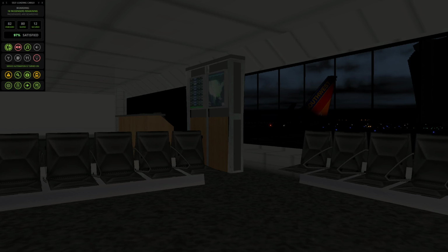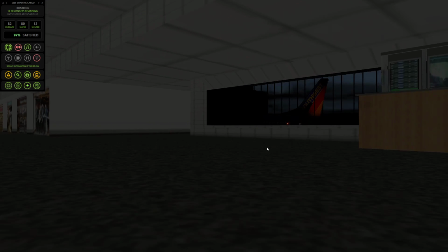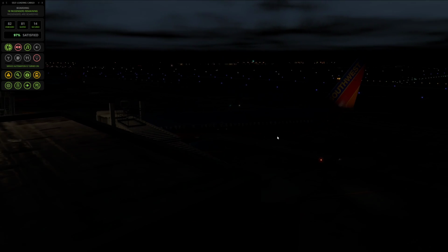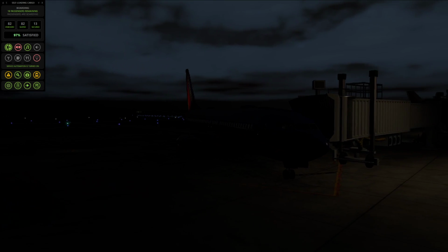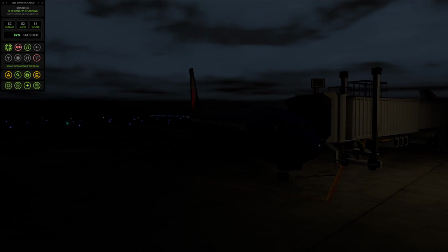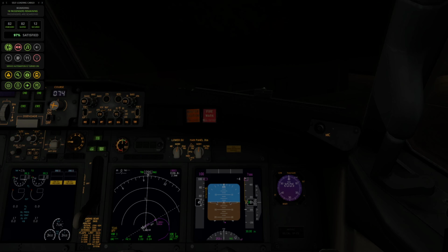And today we are sitting in Baltimore-Washington Airport, with this beautiful view from inside the terminal, overlooking out to our aircraft. Today we are flying the Southwest Boeing 737-800. It's a little bit dark, so you can't really see much. So let's jump into the cockpit and get this flight going.